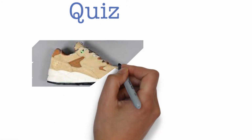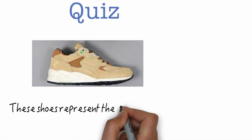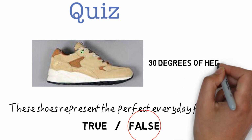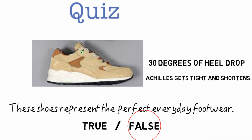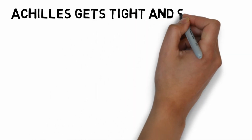Okay, quiz question 2. These shoes represent the perfect everyday footwear. True or false? Well, you know that's false. And the reason is pretty simple. These shoes have 30 degrees of heel drop. The Achilles will get tight and shorten if these shoes are worn consistently. Achilles gets tight and shortens.